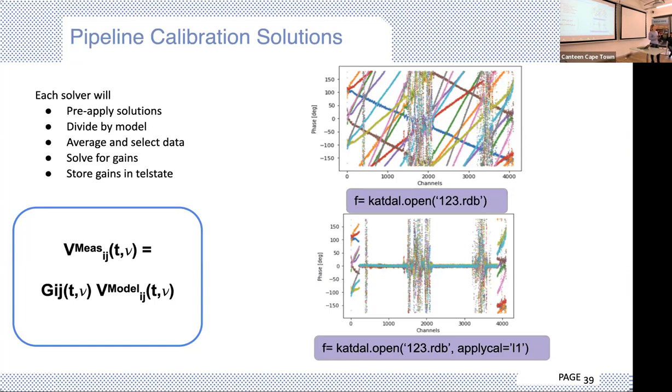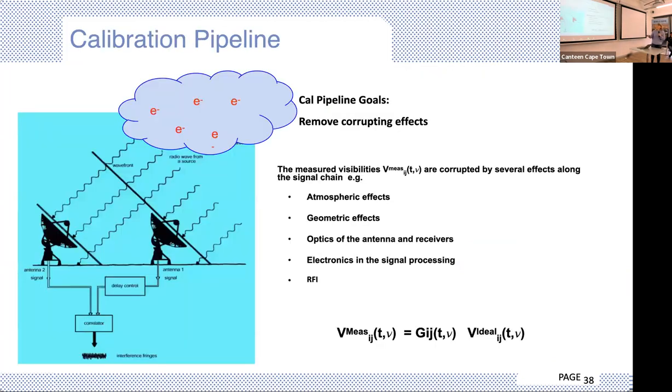Yes. If you just go back a slide, you listed a few atmospheric effects. But how dynamic is that, and how often do you have to update your calibration?